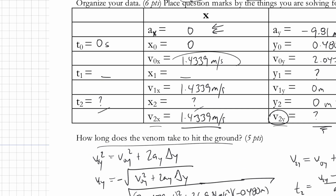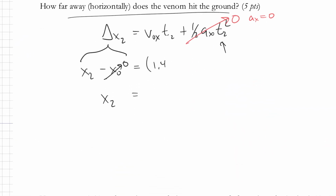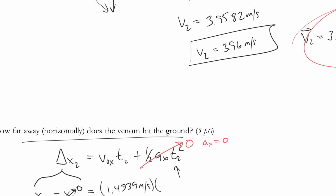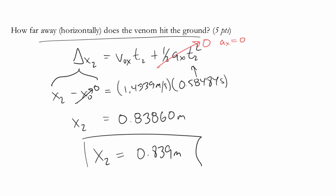So V0 on the X is right here, 1.4339 meters per second. And then the time, where do we get the time? It's right here, 0.58484 seconds. Okay, so when I plug that into my calculator, I get this nasty number, 0.83860 meters. Okay, and because I care about this answer, we will do sig figs and we'll do 0.839 meters. Okay, cool.